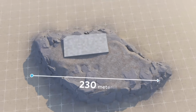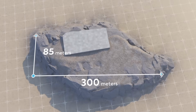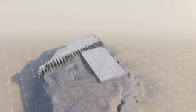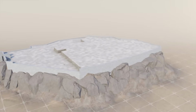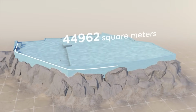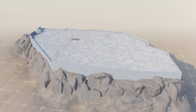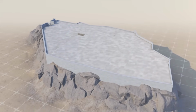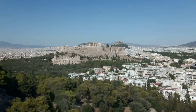The original platform was 300 meters long and 85 meters wide. This area was expanded to a width of 150 meters. This gigantic artificial terrace formed an area of 45,000 square meters, the equivalent of more than 4 soccer fields. But these titanic works were only the beginning of what was to come.